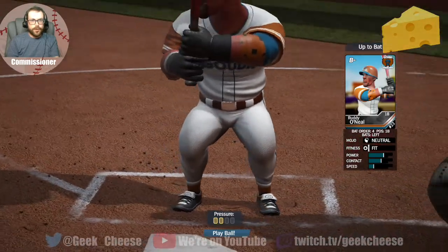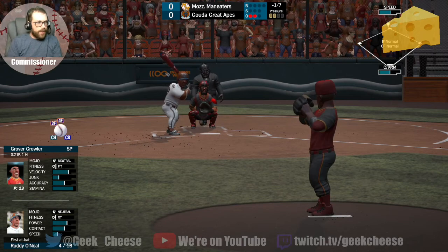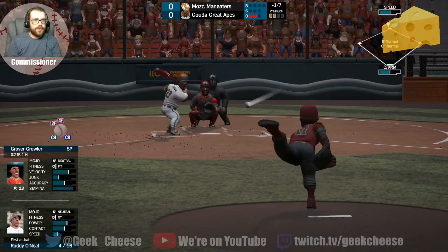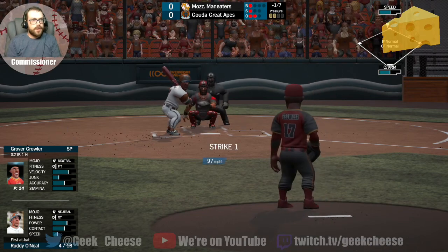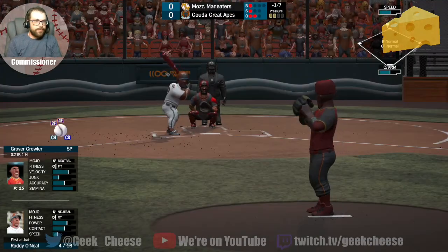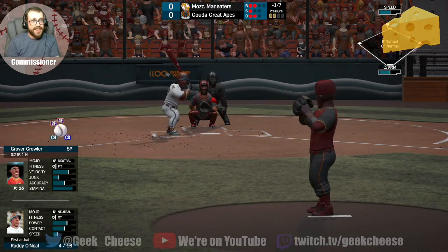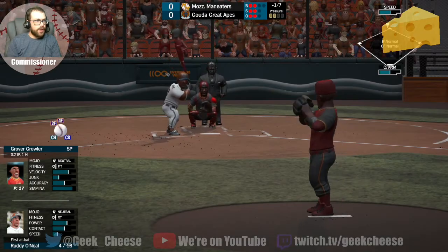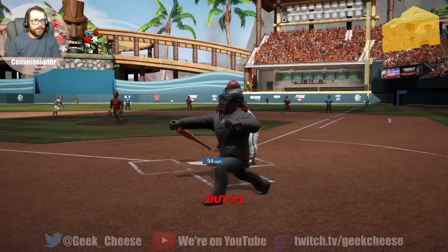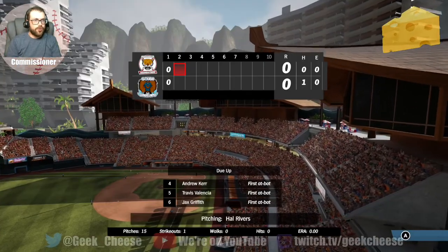As Ruddy O'Neill, first baseman, steps in. Again, another power hitter, contact hitter. It's definitely what you're going to see up and down this Gouda Great Apes lineup. Though they are a more balanced team, they definitely have more power hitters, more contact hitters, I would say, than those Mozzarella Maneaters. 100 on the gun there from Growler with lefty hurler, and strike 3. O'Neill down on strikes.